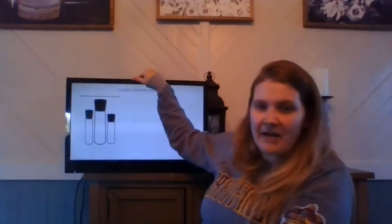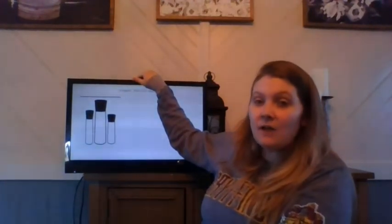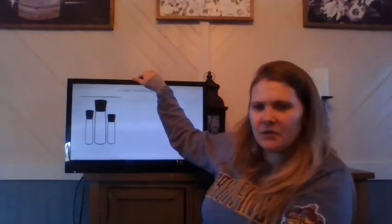These look like very nice new Expo markers. So which of these markers is the tallest or longest? Those are synonyms.